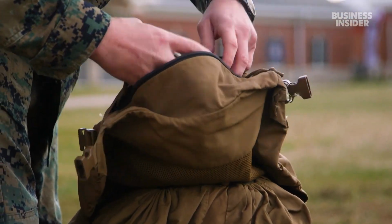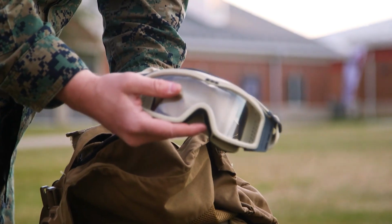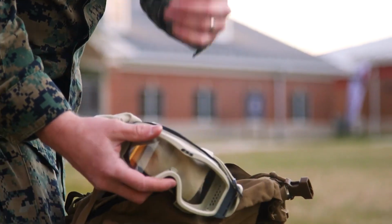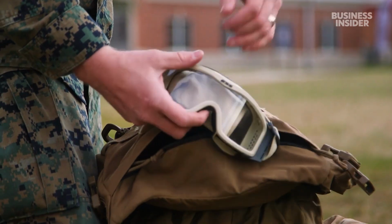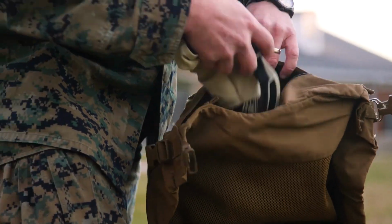As well as any other kind of additional eye pro. These are more of a goggle set of eye protection. This is usually better if you're operating with aircraft because it seals to your face and prevents any kind of wind or gusts to fly up to your face if you're trying to board an aircraft or work around aircraft.